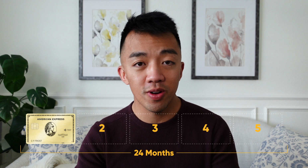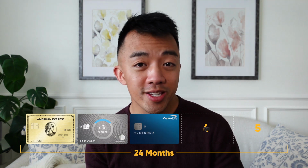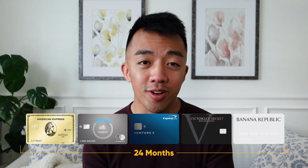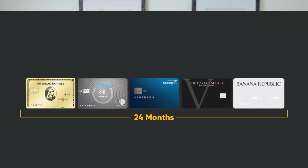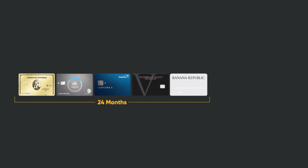They could be American Express, they could be Citi, they could be Capital One, or they could even be a Victoria's Secret credit card or a Banana Republic credit card, which I don't recommend. But if you fill all 5 card slots within the 24-month period, and then you apply for a Chase credit card, they'll automatically deny you that Chase credit card due to Chase 524. So that's what Chase 524 is. If you fill all 5 card slots within a 24-month period and you apply for a Chase card, they won't approve you for the card.